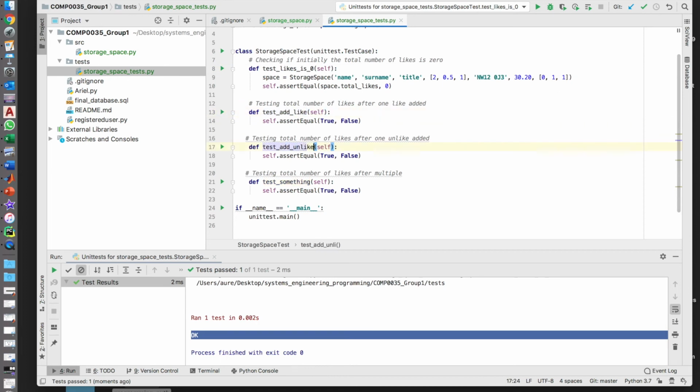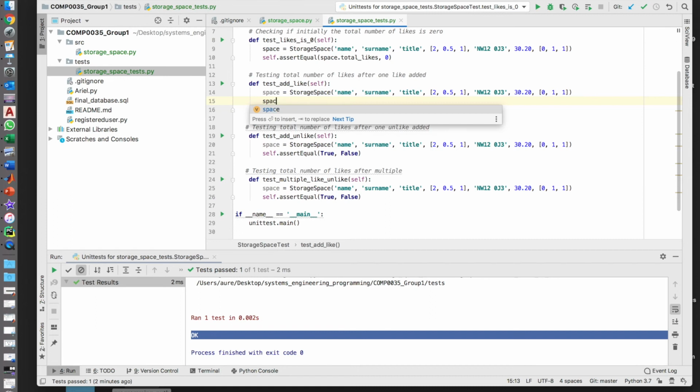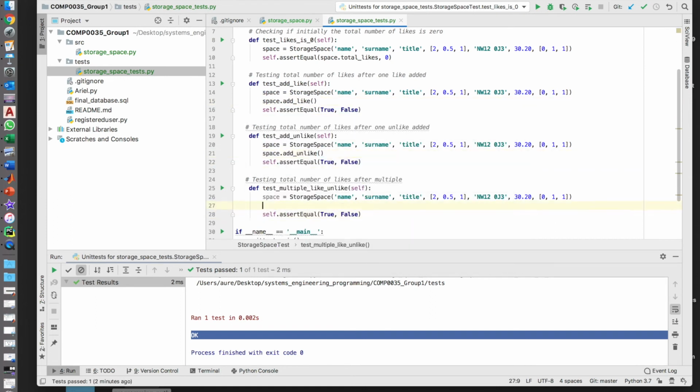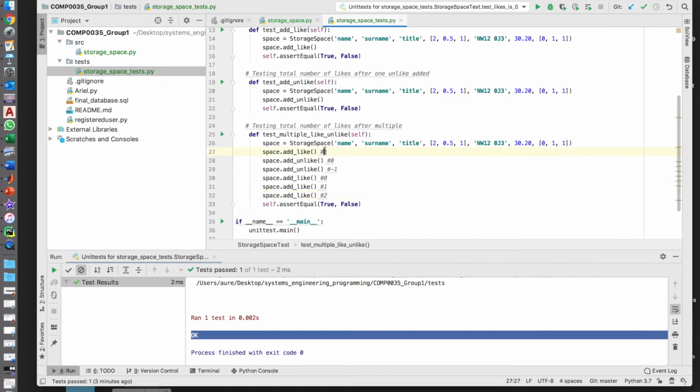We name the rest of the tests test add like, test add unlike, and test multiple like unlike. And we will need to create instances of the space for each one of these tests. For the add like test, let's add a like. For the add unlike test, let's add 1 unlike. For the multiple test, let's add 4 likes and 2 unlikes. So by the end, the total number of likes should be 2.